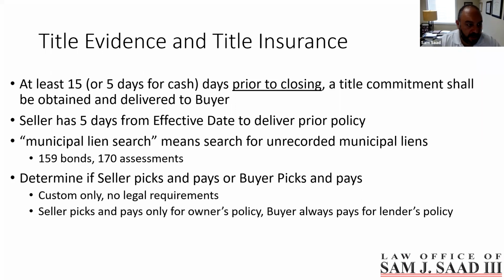And Pamela, you're asking, are many people still using the standard contract? I still see the standard contract sometimes. Yes. So yes. All right.